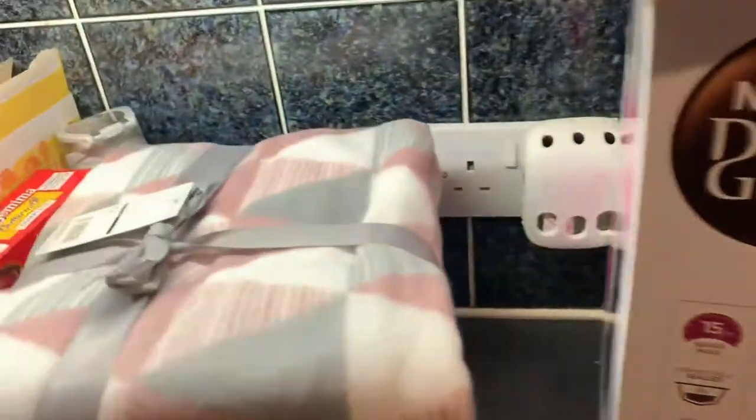So that, and then finally we got some fleeces. So you get two fleeces in there. That is the centimetres of how big they are, because I know some people like quite big fleeces in winter.